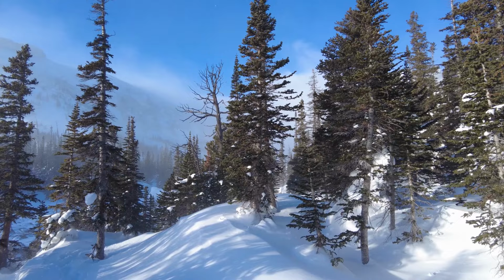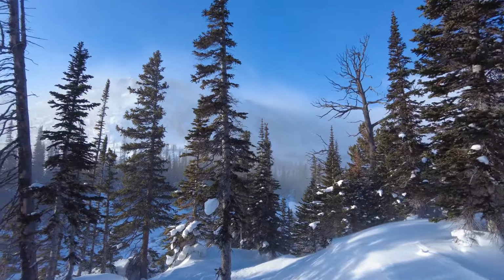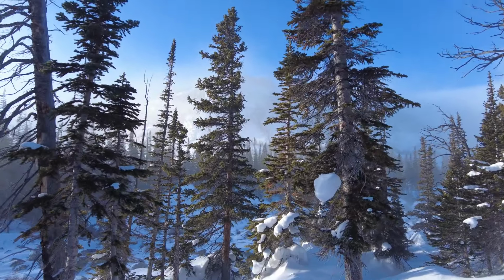By the time I reached Lake Haiyaha, it was so windy and miserable that I filmed very little video, but I did find a nice setting for a quick photo.